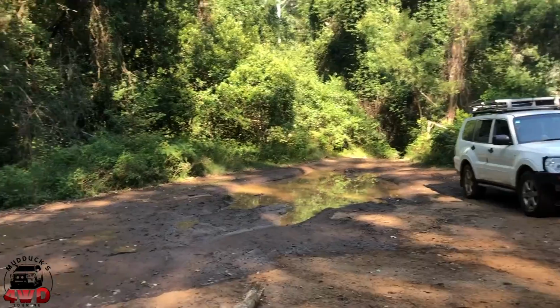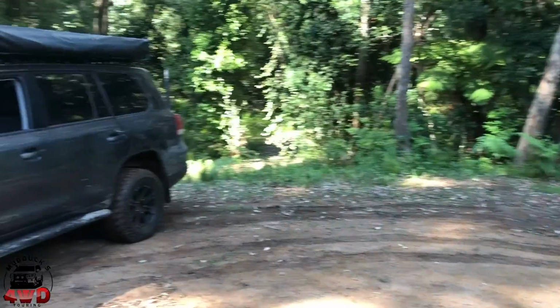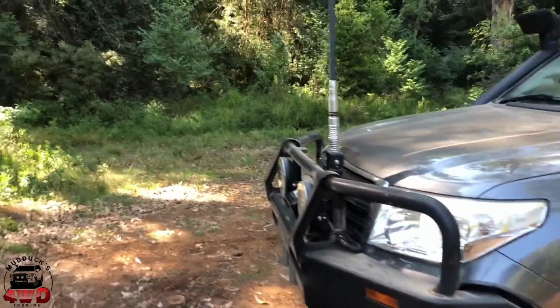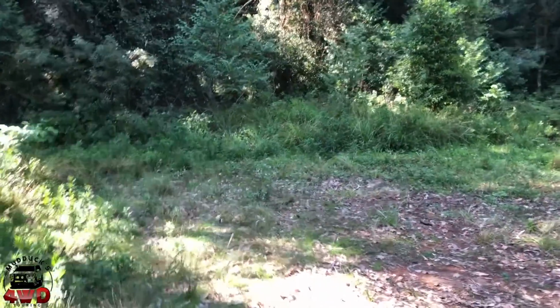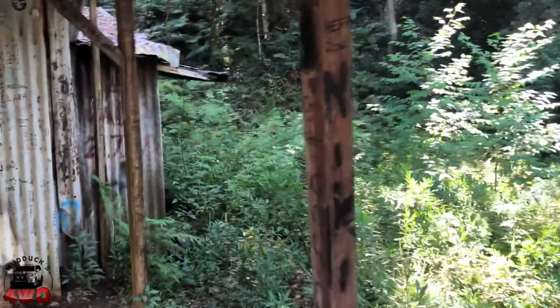Last night's are gone. This is where we would have camped, and where we camped last time, but with other people here, we couldn't. That little grassy patch is where we camped last time with the camper trailer. And this is the hut.